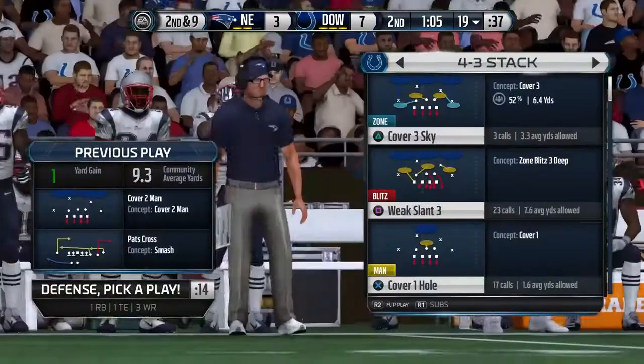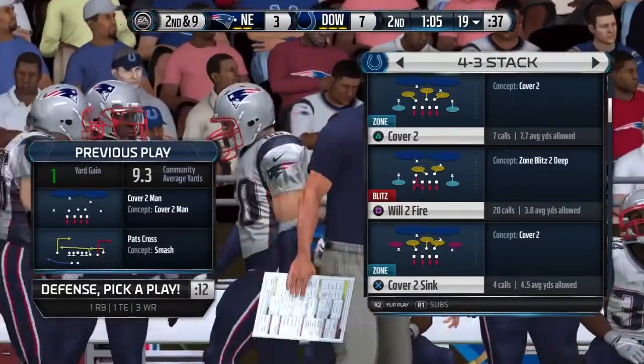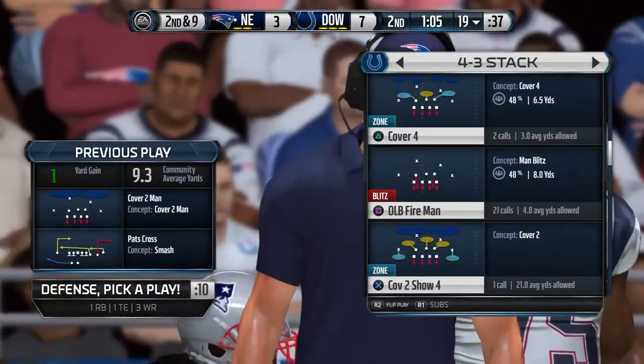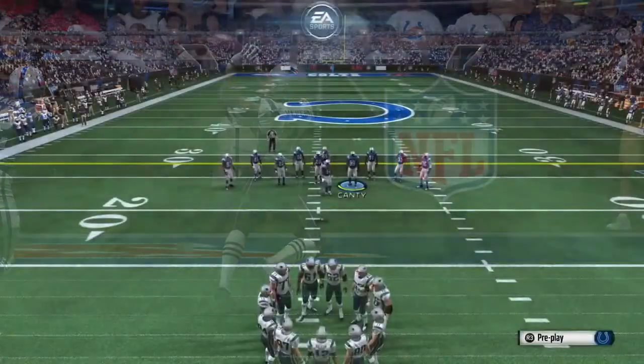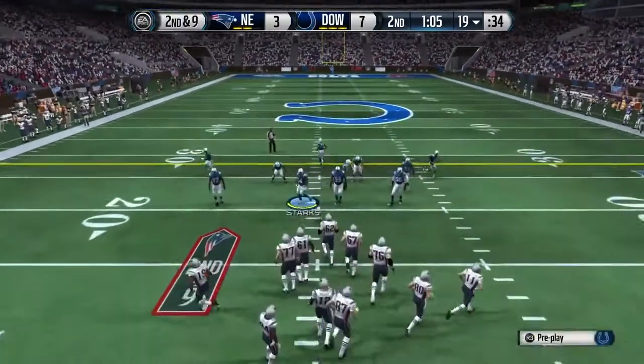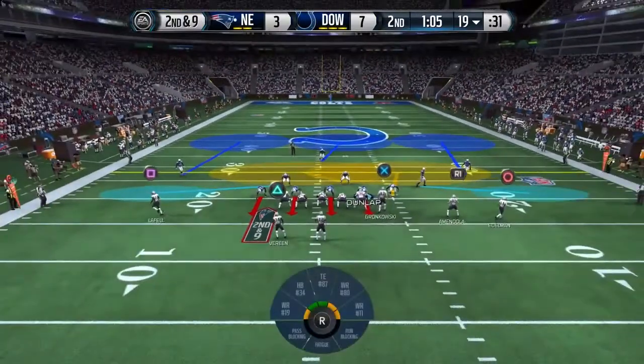There wasn't much there that time, so good job by the quarterback just throwing the ball and getting the catch and just getting a couple yards. That was a nice reception, but not enough for the first down. Second down coming up.